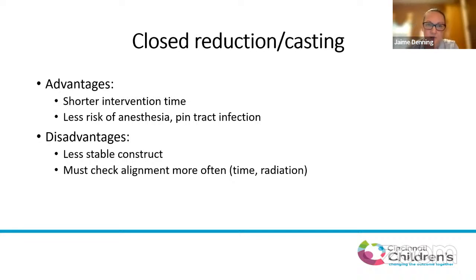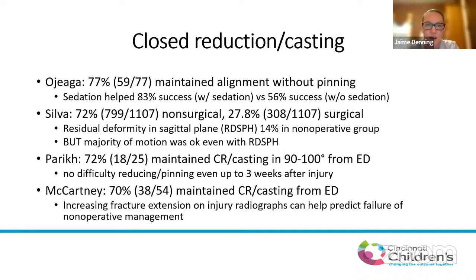The disadvantages of closed reduction and casting are that it's a less stable construct for a theoretically less stable fracture. That might not be the best choice. And you must check the alignment more often because the pins aren't holding it stable. So there's potentially more trips to clinic and more radiation while you're x-raying this multiple times throughout the healing process.